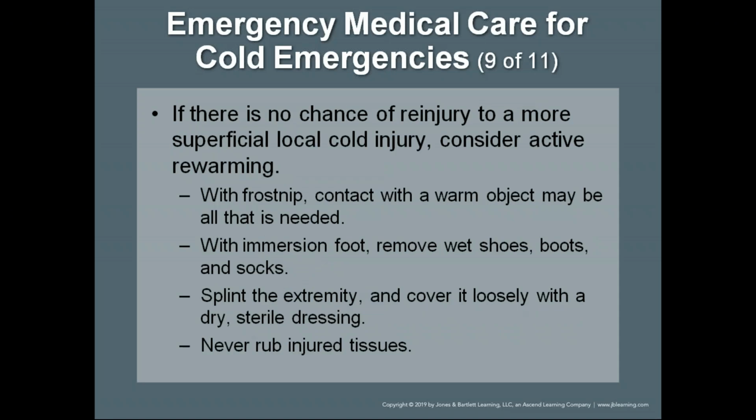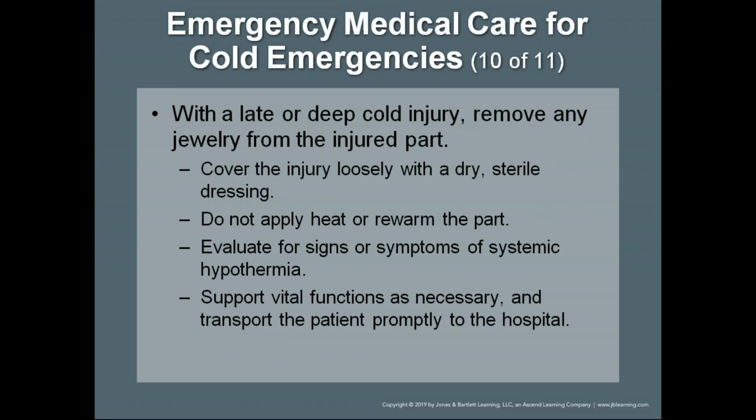So I'm not going to keep drilling you guys with all this repetitive information. As I see something, I'll point it out. So again, it's just repeatedly saying remove wet clothing, don't rub the injuries.